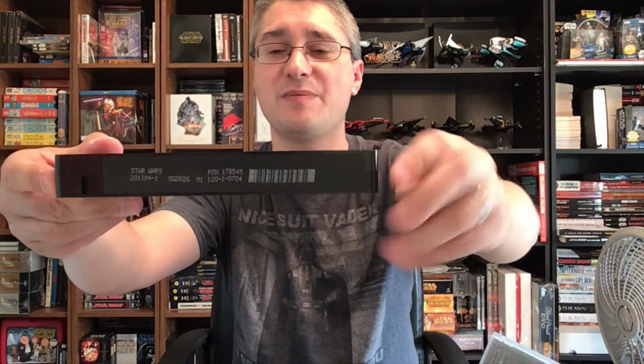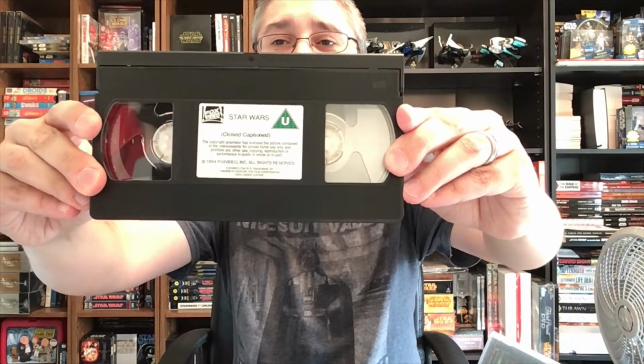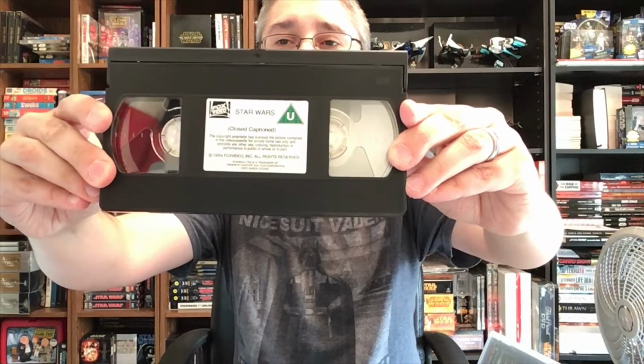As for the actual tape, not much in the way of coolness to the label, kind of standardized labels there. Got your tape information there on the side without an actual label. And there's the label: Fox Video, Star Wars, rating, closed caption, legalese. Pretty much it. 1994 Fox Video, yada, yada, yada there. Okay. So, digitally remastered from PAL Masters that were digitally remastered before THX, but there's your full screen 1994 copy.